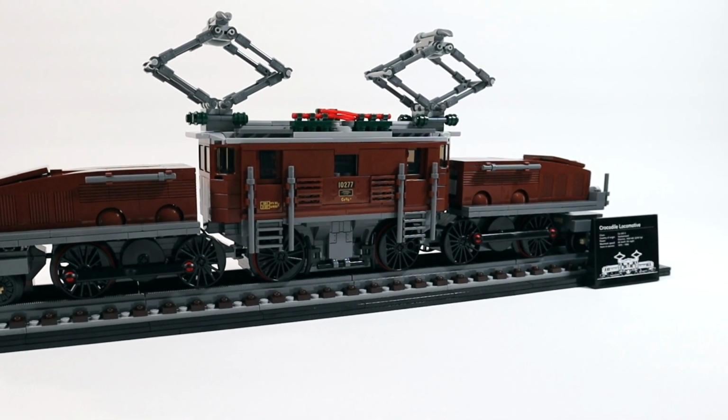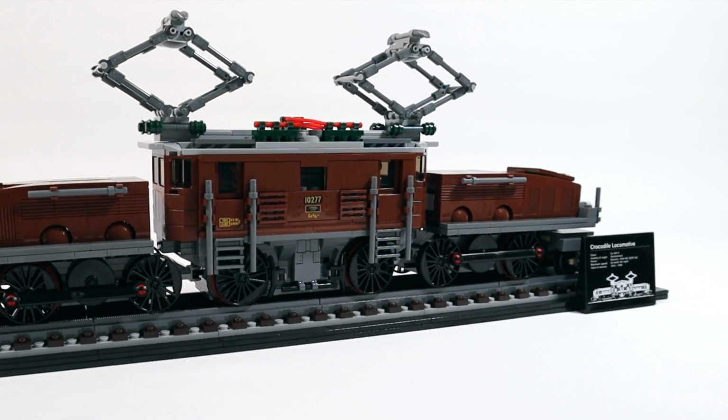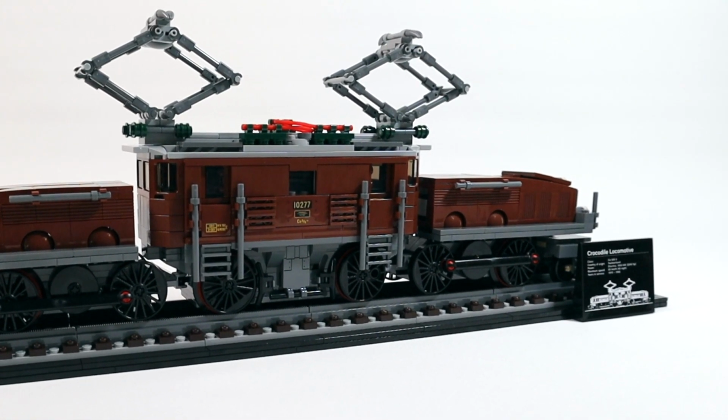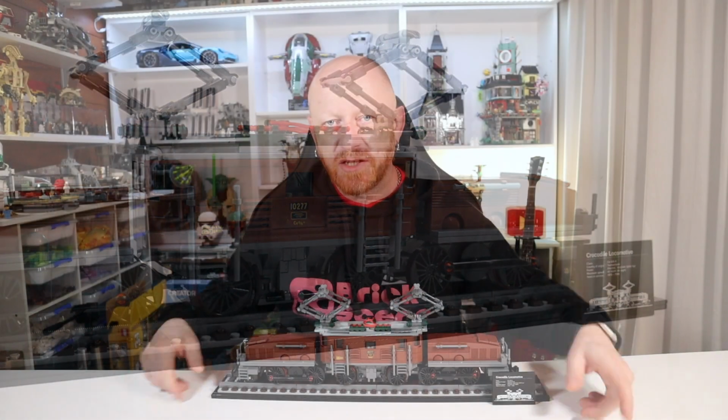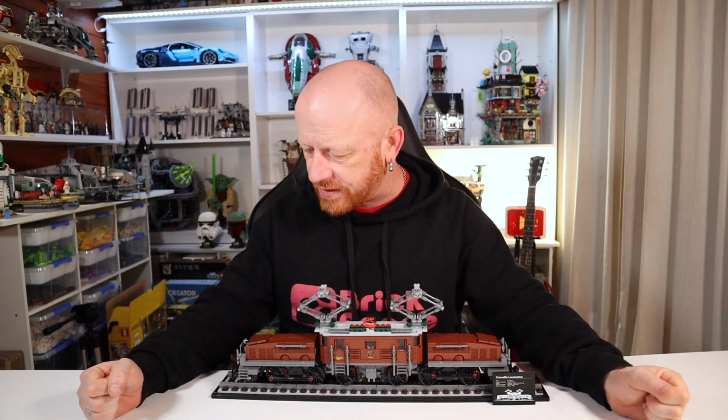I think this is the start of something pretty cool, and hopefully we'll get some more famous locomotives in the future from Lego in this style. So in conclusion, I think this is the start of something quite special for Lego. This is going to appeal to obviously the train collectors. It's going to appeal to the adult market, the adult AFOL model builders. It's a really, really nice display piece.